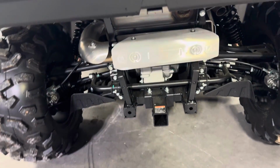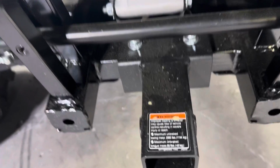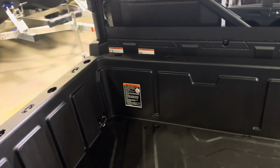2-inch hitch on the back. So, real quick, look at that. 2,500 pound tow capacity, folks. That's pretty strong in the industry. Yes, the new Polaris Ranger XD is going to 3,500, but that's a whole other animal, and that's not a vehicle we're going to compare this to.